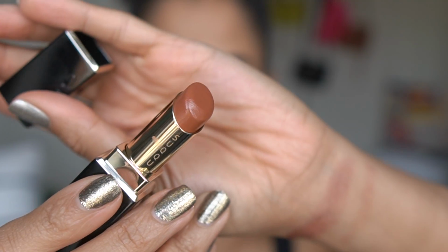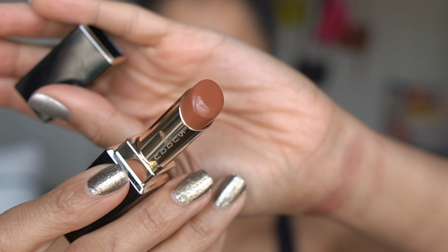Okay, they look juicy. Last one, we have 119, which is like a warm brown. It's just pretty. This is definitely a warmer brown, which I feel calls for a liner. Going with Pat McGrath's Brown Nouveau. Oh, there we go. Getting a little 90s up in here. Oh, hello there.